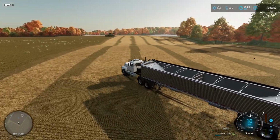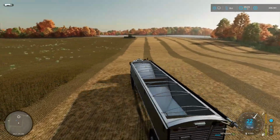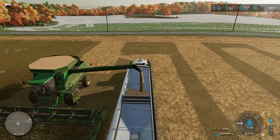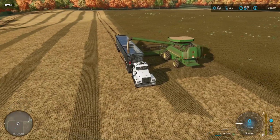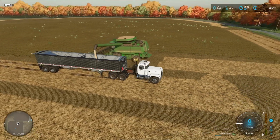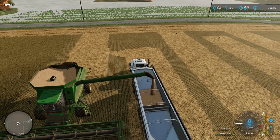I'm probably going to regret not getting that Demco auger wagon now. I'll be sliding around all over the place. We may build the trailer. I don't think we will. I don't think we'll be far off, to be honest. Look at that, maybe another full load there. 60, 70,000 maybe? That's my guess for now. I'll probably be totally wrong as usual.